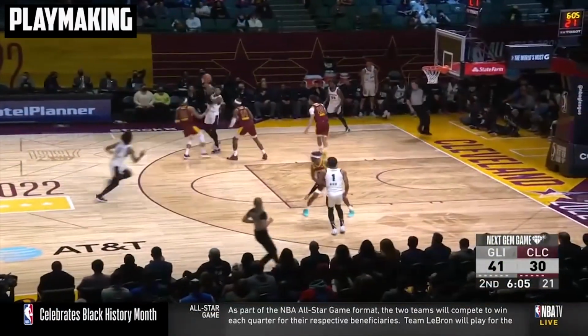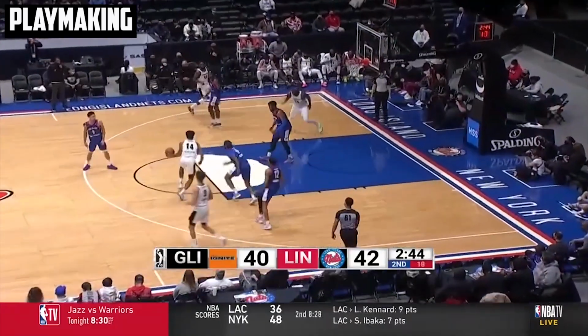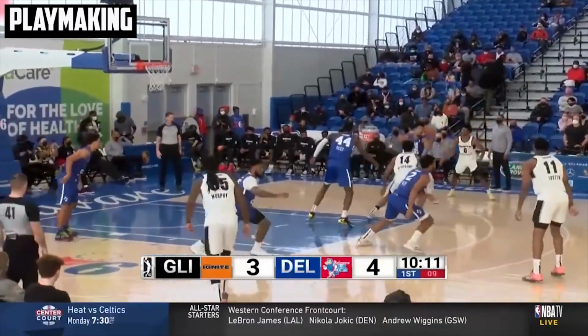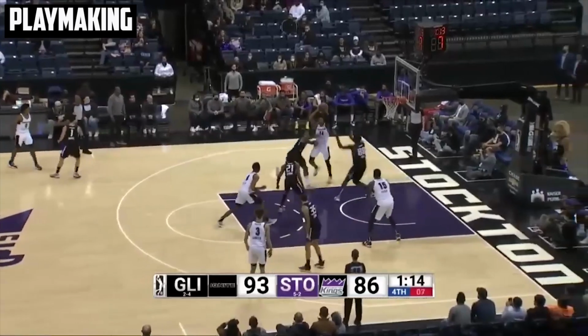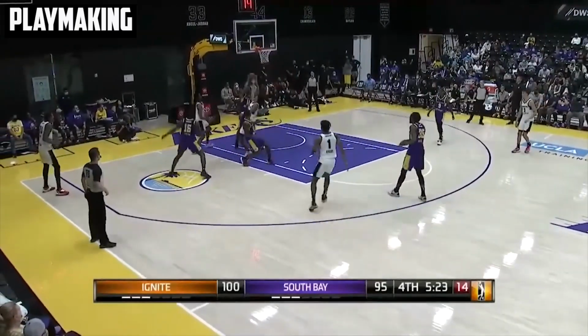Now finally, onto his playmaking ability. Marjon Beauchamp is not a great passer. He misses relatively simple reads, and then there's also just been too many times where he's left his feet without a plan, so he did pick up quite a few bad turnovers. I think what will be super important for Marjon Beauchamp is just tightening up his handle.